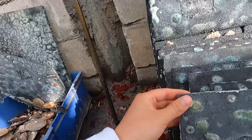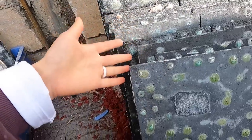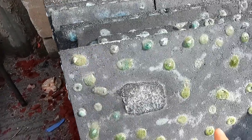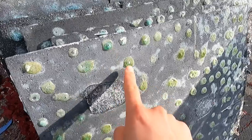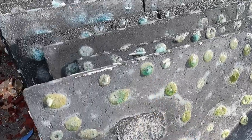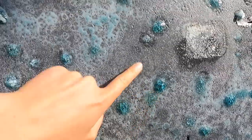You see the glaze on this board. Those boards are used to separate different pieces. So in this kiln, they don't use the sacker. Instead, they use those boards. But depending on the position of the board, depending on the temperature, you see the color of the glaze is different. This one is more green. This one is more bluish. It's very, very beautiful.